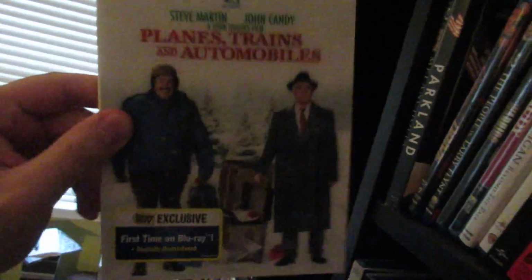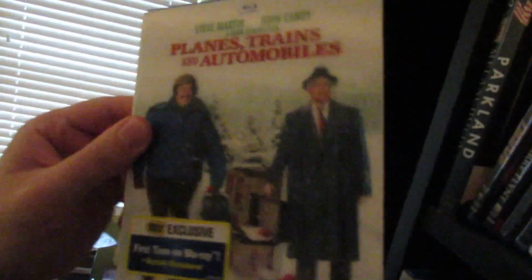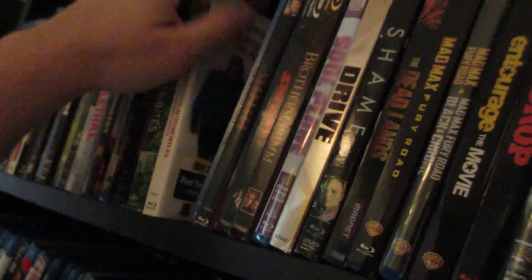Next up is the Best Buy exclusive lenticular slipcover for Planes, Trains, and Automobiles. Probably the best Thanksgiving movie. Love this one. Great cast. So many memorable moments in that one. And kind of a tearjerker as well.